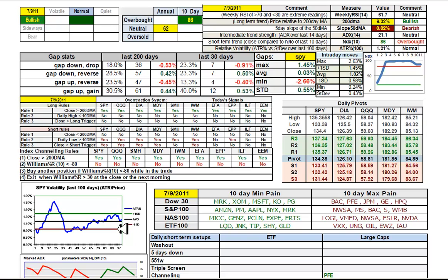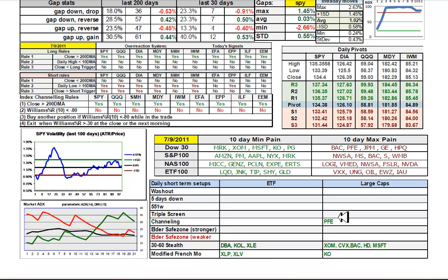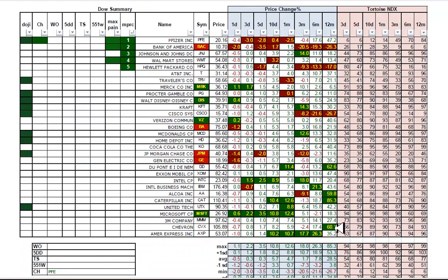You can see the pullback in volatility over the last week to just slightly north of average. And the plus DI has now eclipsed minus DI for strength of trend. 10-day max pain, the losing positions have been Bank of America, Pfizer, JP Morgan, General Electric, Hewlett Packard, VIX, natural gas, oil, Australia, and gold. 10-day min pain, these have been the winners: Merck, ExxonMobil, Microsoft, Coca-Cola, Procter & Gamble. Right now, the only pattern we have is the channeling pattern inside Pfizer. And you can see it there.